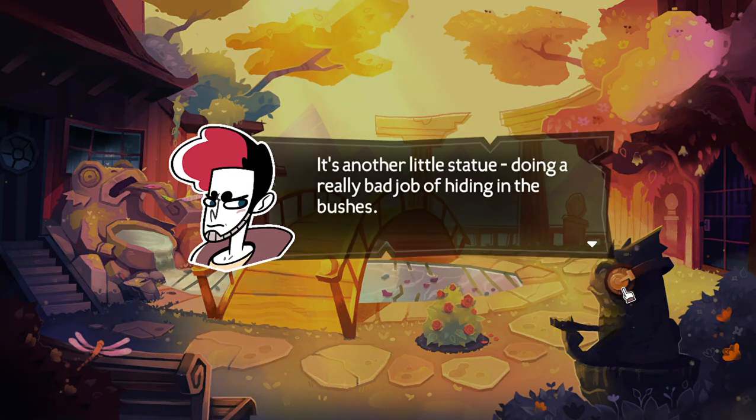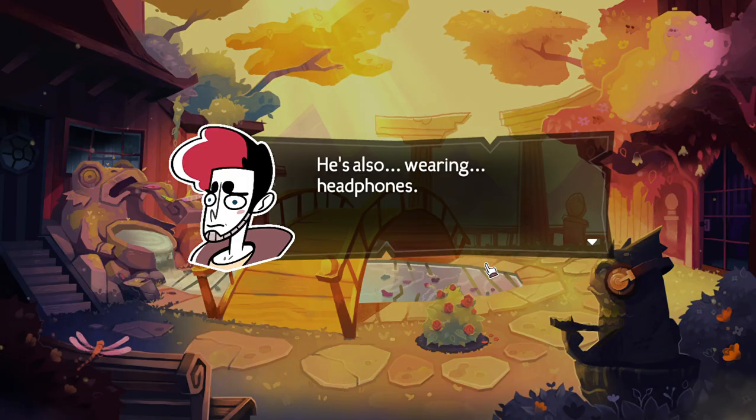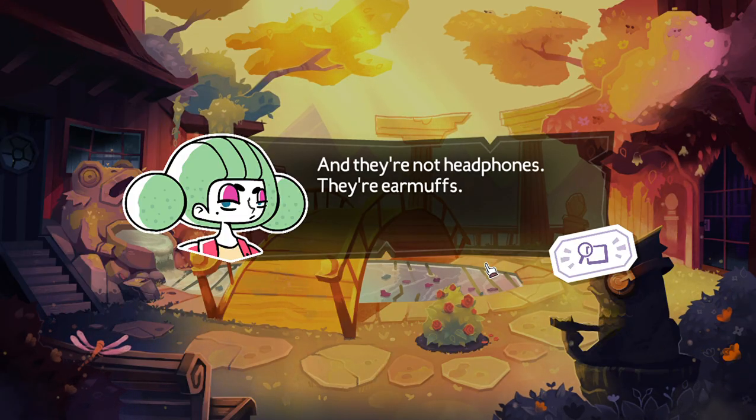It's another little statue, doing a really bad job of hiding in the bushes. He's playing a lute this time. He's also wearing headphones. Well, they're not part of the statue. And they're not headphones. They're earmuffs.